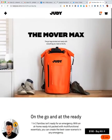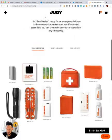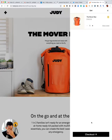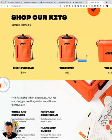It's a little weird. I didn't expect it to be here, so it's definitely optimized for mobile. If I were to buy the kit, I get the classic slide out drawer from a Shopify checkout, and yeah, there we go. I can buy it. Let's see what else they have.